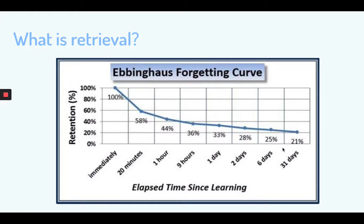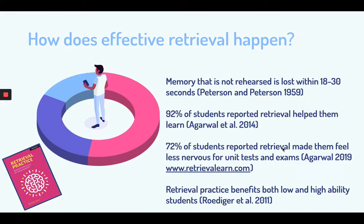You probably have seen the forgetting curve before. I'm always surprised when I remember that this was done on one scientist forgetting gobbledygook words he was trying to learn, and how much quicker our pupils' forgetting curves will be, how much steeper. So the idea behind retrieval is to aid retention, almost create these spikes where we're going back over information and therefore more of it is retained.